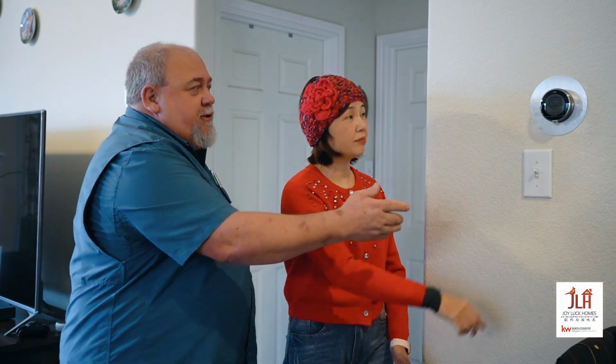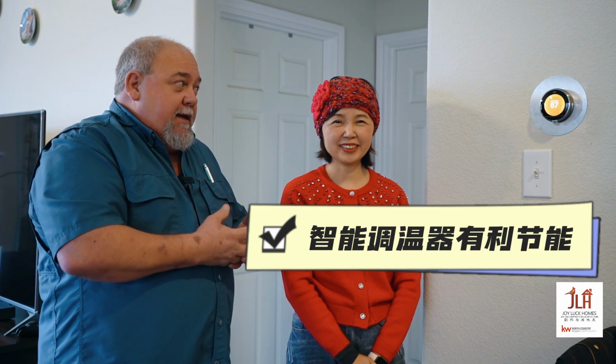Here we have the Nest thermostat. There we go. This Nest thermostat is a smart thermostat. It will go in and adapt to what you like. You can turn it down during the day, you can turn it up at night. It will remember that, and after a certain period of time, it will start turning it down and turning it up by itself, which is really good.